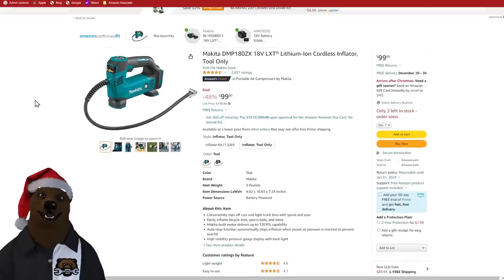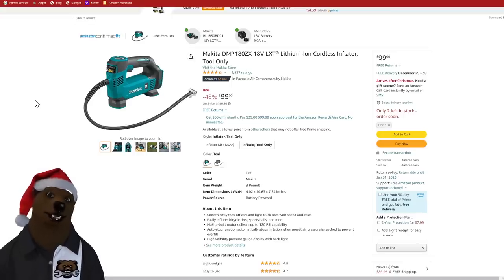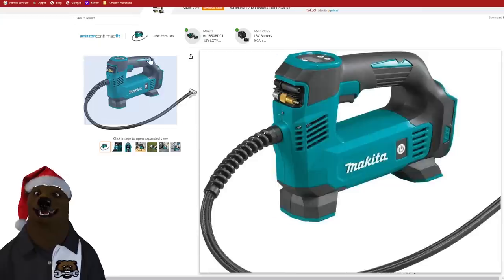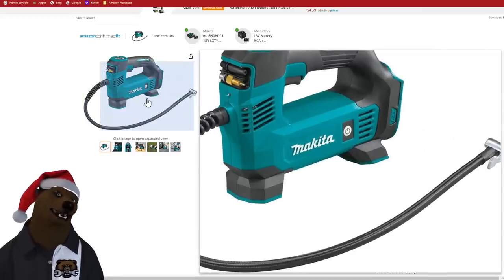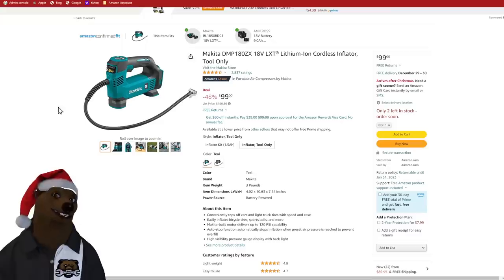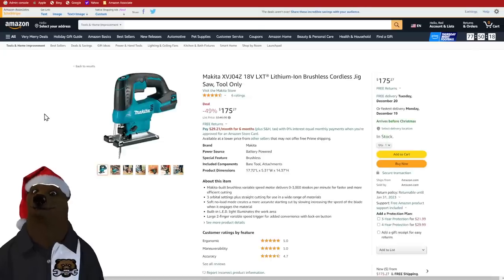All right, how about this? We got the Makita 18-volt LXT lithium-ion cordless inflator. Again, tool only. These deals are for those of you who are already in the Makita lineup. This has been around for a while, but the real deal here is trying to find it on sale, because these things almost never go on sale. We got them at $99.